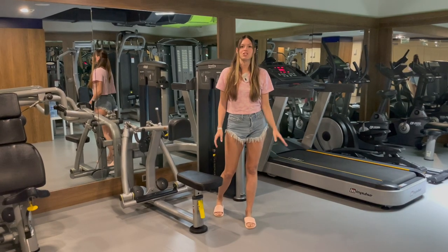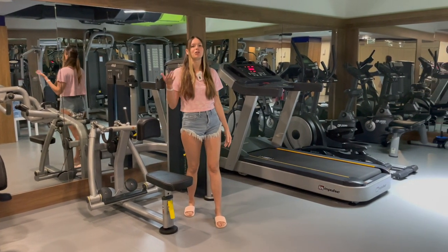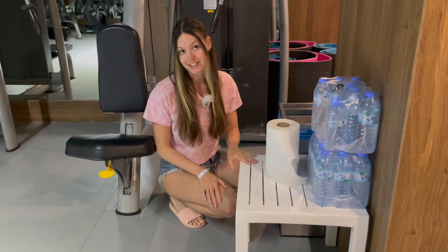The fitness room is new and fresh. The smell of new equipment. I like it. The hotel even supplied water and napkins for convenience.